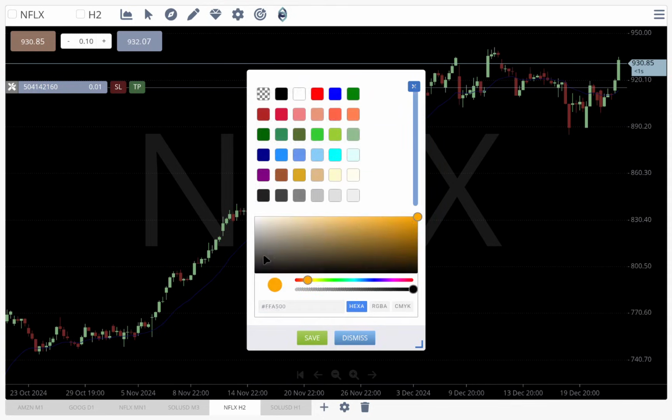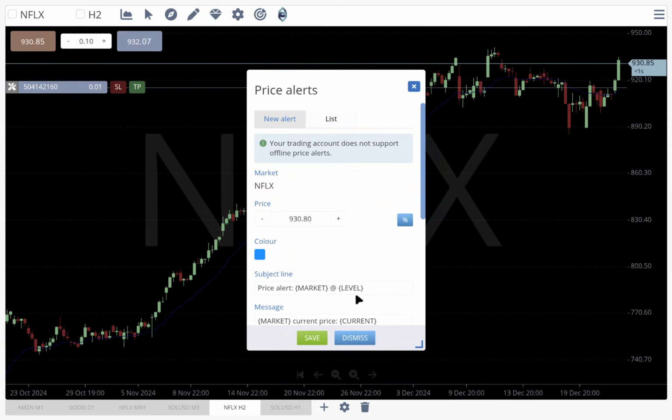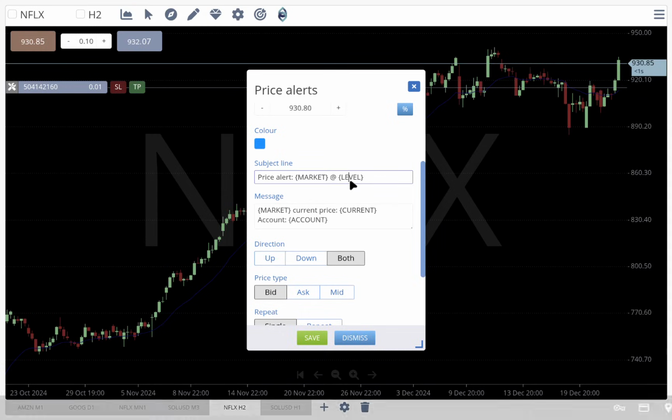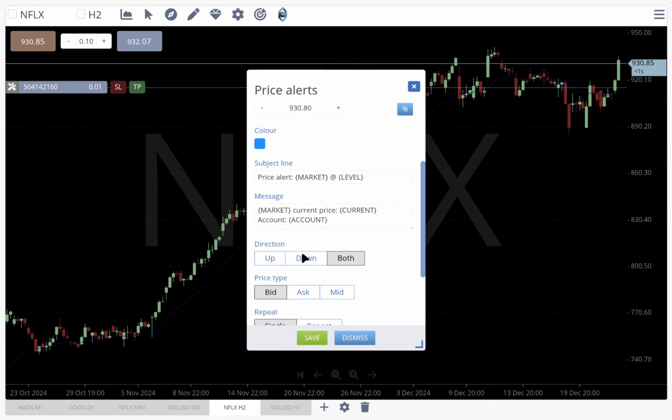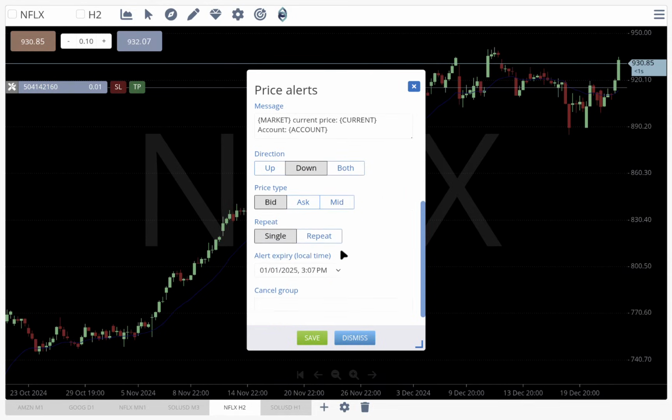Then you choose the color that you want to use. Let's say I use the light blue. And the price alert margin, I'm going to have it at that level. So this is when the price is going, when I say the sale, I'm going to have it as price going down, okay? And I'm just going to keep it as it is. It doesn't matter for real. I just wanted it to let me know when it's going there.